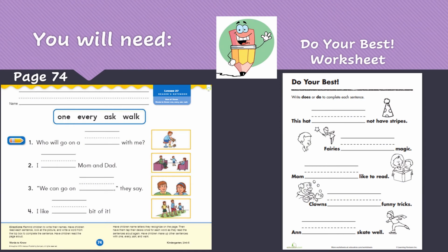Here are the materials for today. You're going to need your workbook, page 74, and also in that same packet, you'll find the Do Your Best worksheet. So gather that packet, everything will be in there, and we're going to start on workbook page 74 with our words to know. You're also going to need a pencil, so gather those materials and let's get ready to work.